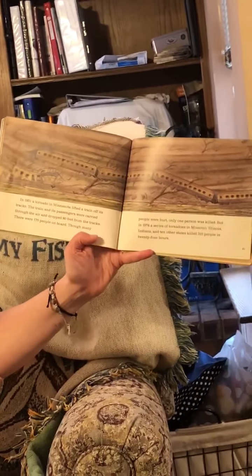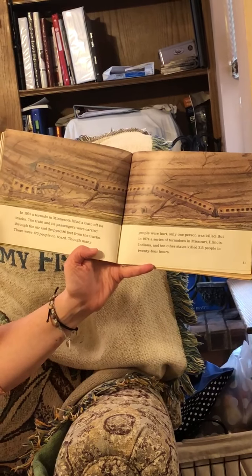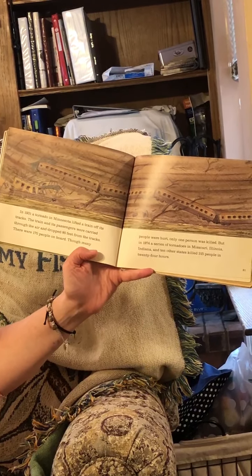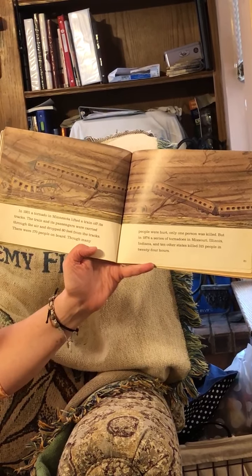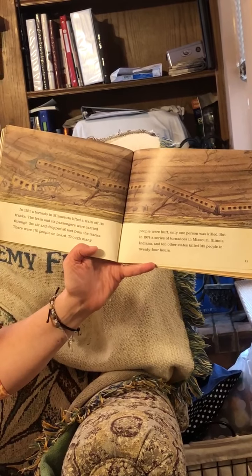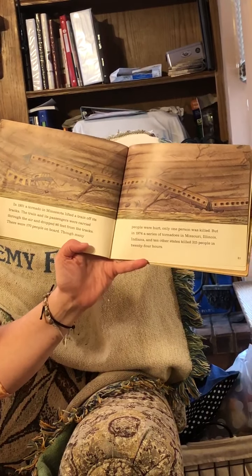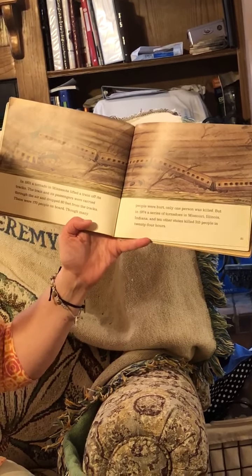In 1931, a tornado in Minnesota lifted a train off its tracks. The train and its passengers were carried through the air and dropped 80 feet from the tracks. There were 170 people on board. Though many people were hurt, only one person was killed.